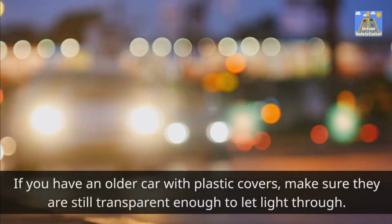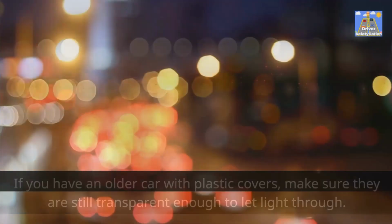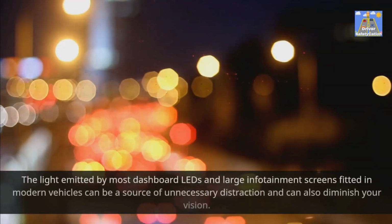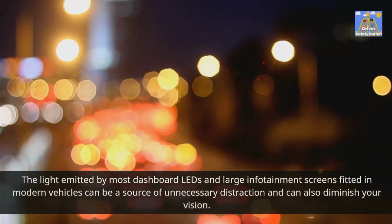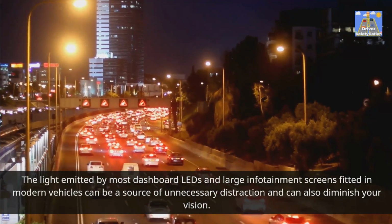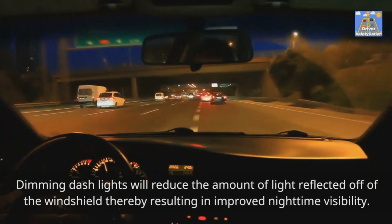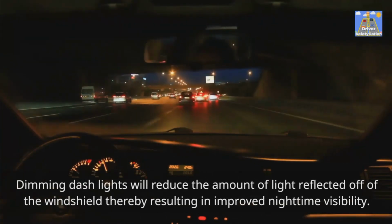If you have difficulty seeing, be sure that your light isn't blocked. If you have an older car with plastic covers, make sure they are still transparent enough to let light through. The light emitted by most dashboard LEDs and large infotainment screens fitted in modern vehicles can be a source of unnecessary distraction and can also diminish your vision. Dimming dash lights will reduce the amount of light reflected off of the windshield, thereby resulting in improved nighttime visibility.